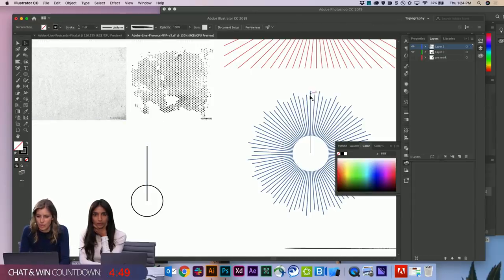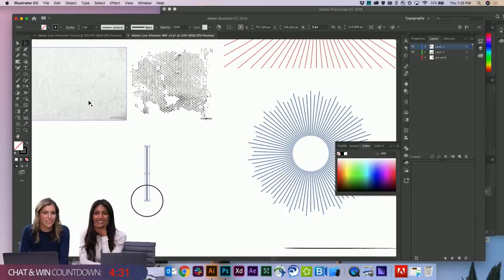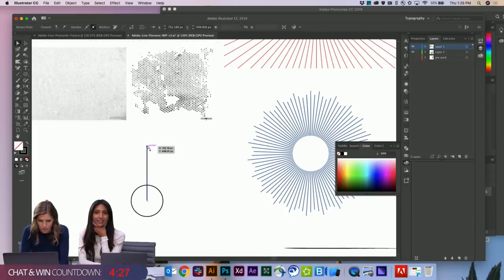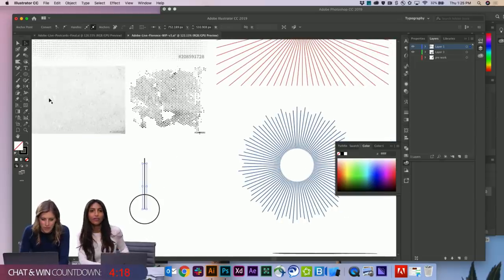And this is different because there's three levels. There's three in between and they're different heights. So what I would do is copy and paste in front, which is Command F. And then I'm just gonna tap it down a couple of pixels, maybe 10. Smart. 11, 12 pixels for the first one. And then we rotate it.